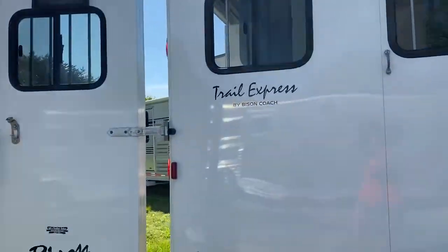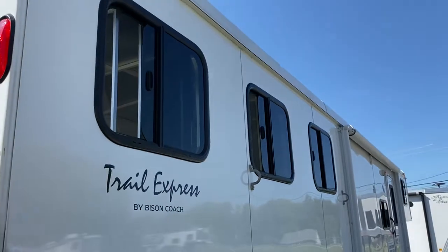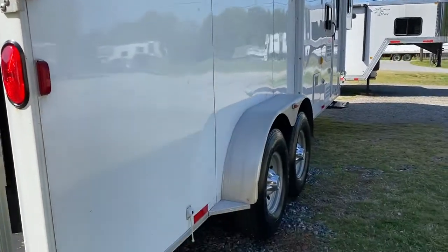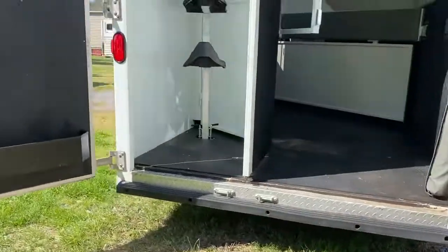So it has sliders on the rear. There are a few little dimples right here in the back. Looks like where they tied a horse. Of course, it's not really showing up in my video. They're not real bad, but I wanted to point those out. Let me go around the other side real quick.